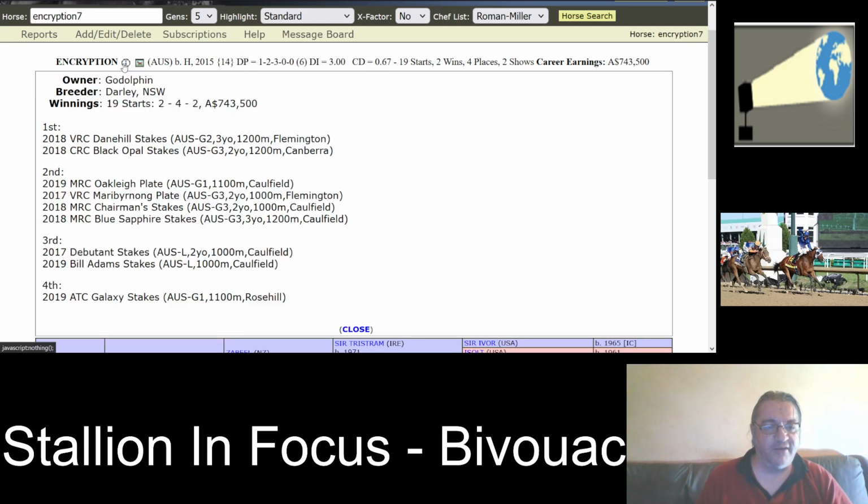Managed to win the Group 2 Danehill Stakes and the Group 3 Black Opal Stakes of 2018. So Group 1 winner at 2 and 3, and was second in one Group 1 race, the Oakleigh Plate of 2019 at Caulfield, and 4th in the Galaxy of 2019. That must have been late 2019 because I picked him up in the winter of that year, after August. I don't really remember this one going round, if I'm honest. But it was early days, and there was a lot of horses that I was totally unfamiliar with going round at that stage.